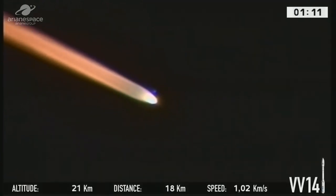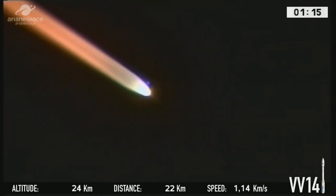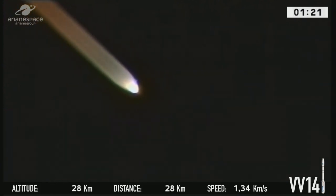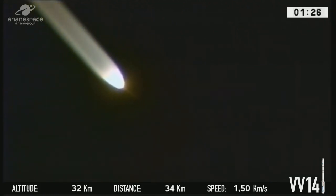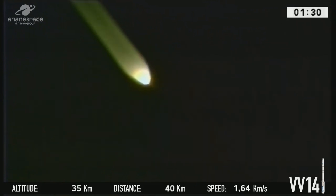And they are off. PRISMA has started its journey. Vega blazing a trail across the night sky here in the skies over the Arianespace Center. The Vega launcher takes its name from the brightest star in the constellation of Lyra. Fifth brightest star in the night sky, and tonight she is lighting up our night sky.